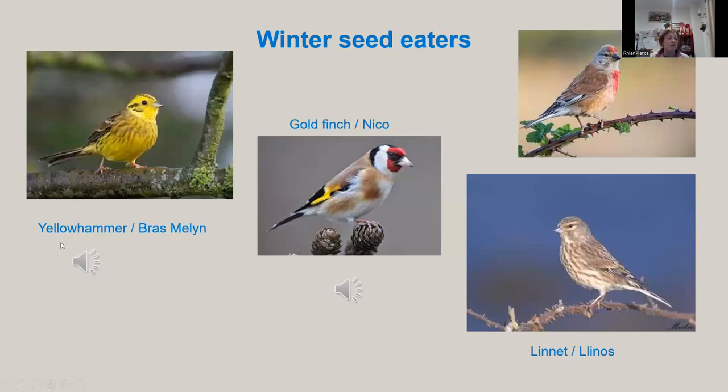So these are the birds that Matt was talking about that really need seeds in winter. So you might wonder what they eat the rest of the time. Well, in the summer months, there's plenty of little midges and insects around for them to eat and feed their young on. Plus, there's obviously summer seeding plants.